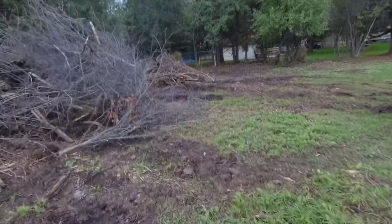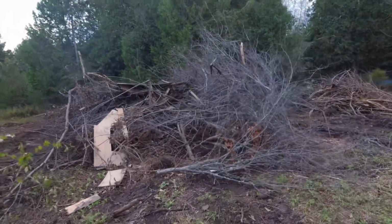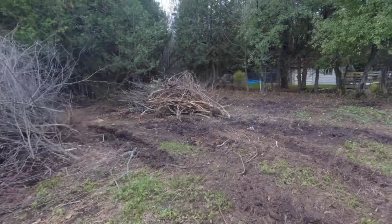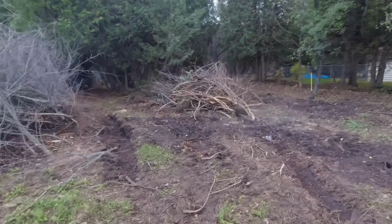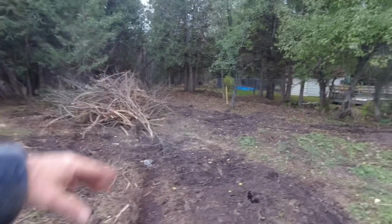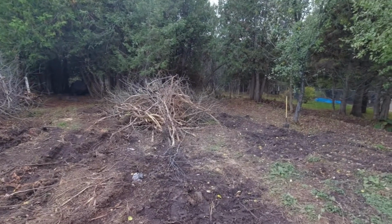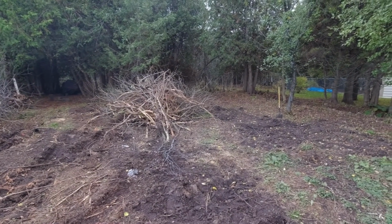But then, you got this huge pile of all the stuff. And then we got this pile over here, was basically just that corner cleaned out. There was so much more here than what I thought there was. And this was a lot of work.